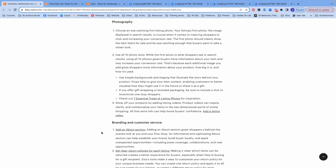Second, use all 10 photo slots. Use simple backgrounds and staging to illustrate the story behind your product. Props help to give your item context, enabling customers to better visualize how they might use it in the future or share it as a gift. So if you offer gift wrapping or branded packaging, be sure to include a shot to incentivize one-stop shoppers. And third, show off your products by adding a listing video.